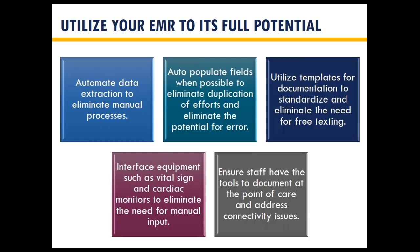Can it be interfaced with my EMR? And what's it going to cost? Don't forget to ask that anytime you're buying something new, because once we go to add it later, it's going to cost you twice as much.